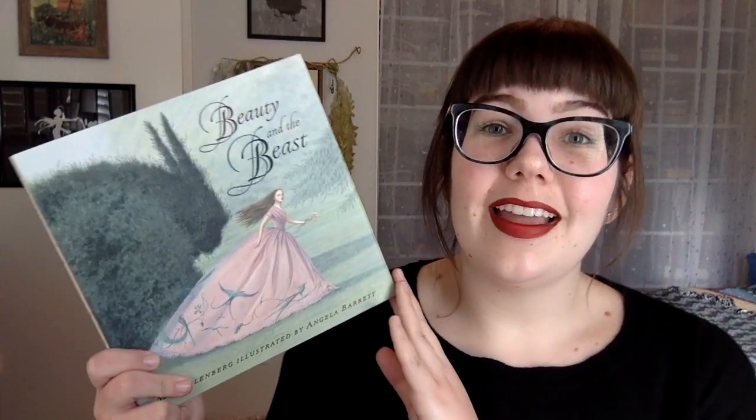And the last book that I've already read and finally have a copy of is Beauty and the Beast by Max Eilenberg, illustrated by Angela Barrett.